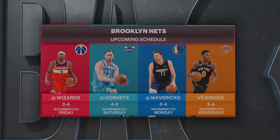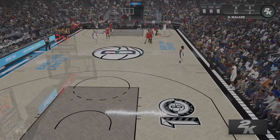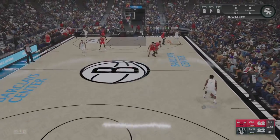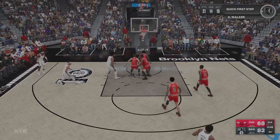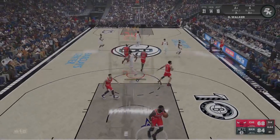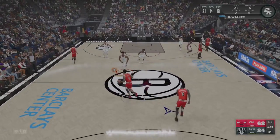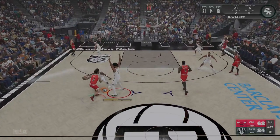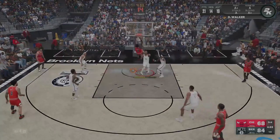And the upcoming schedule for the Brooklyn Nets. On Friday, they'll be facing Bradley Beal and the Washington Wizards. Then on Saturday, they'll go up against Gordon Hayward and the Charlotte Hornets. What a great opportunity for this team to take a step forward. They have some tough road games coming up, and that kind of stretch can bring a team together. Winning some of these games would be huge for their overall confidence.